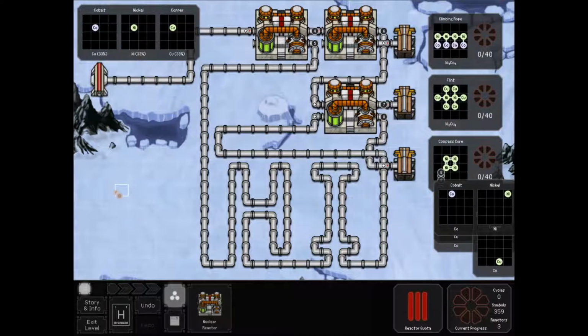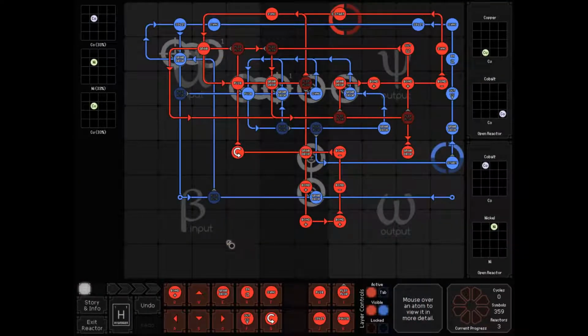In 6th place is Lazy Comet. Hi! Hello, Lazy Comet. Let's dig into your solution. Lazy Comet's first reactor does a lot of things.